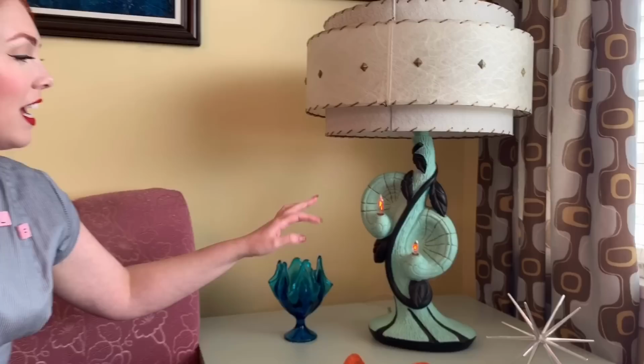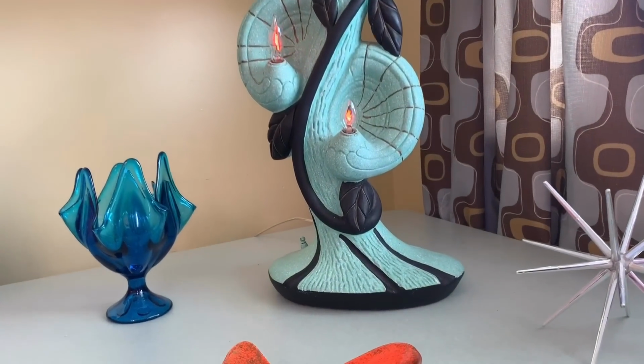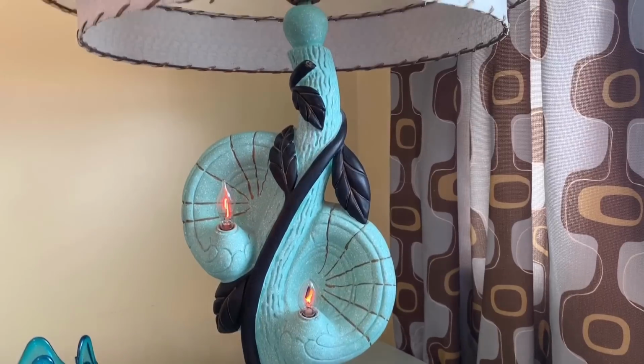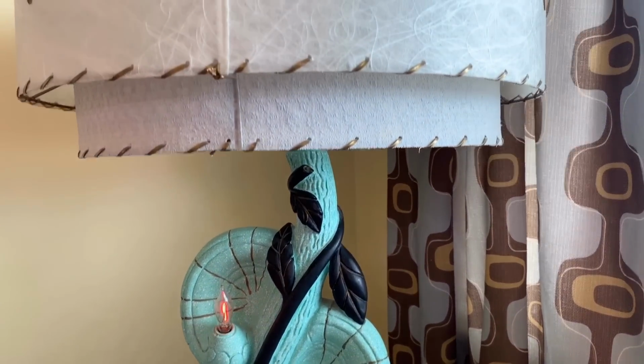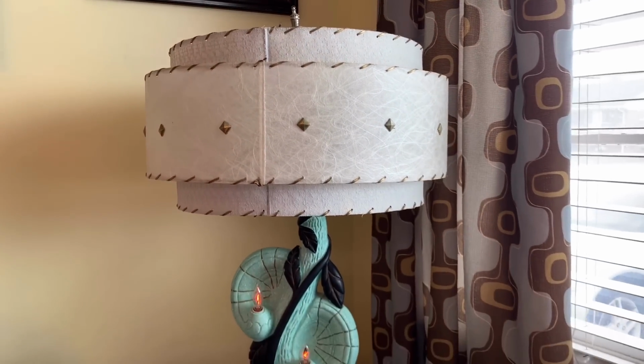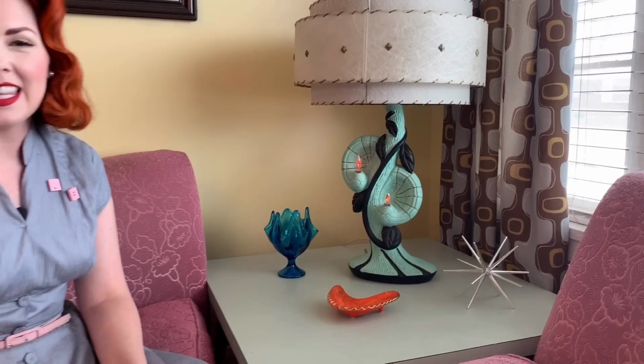I wanted to show you this turquoise lamp. It is one of my favorite pieces. I love the little flamey lights. They are so cool. The whole thing is just the epitome of 1950s atomic to me. I love the two-level lampshade. The whole thing is just great. It's one of my favorite things, and I found it actually at an antique store.